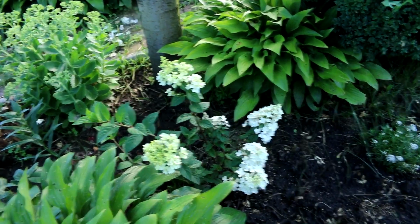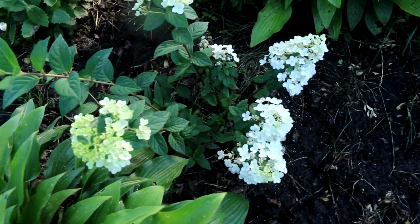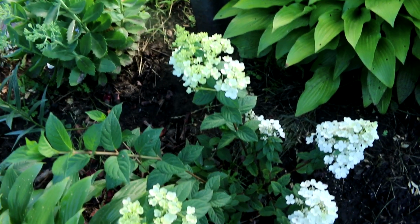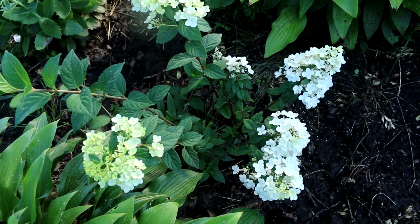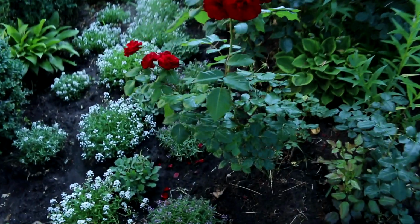Here is a young bush of Hydrangea paniculata. Look how beautiful big inflorescences. Hydrangea loves acidic soil. The acidity level needs to be controlled, but the norm for this plant is pH 4-4.5. I feed hydrangeas every week and acidify the soil with an aqueous solution of citric acid.